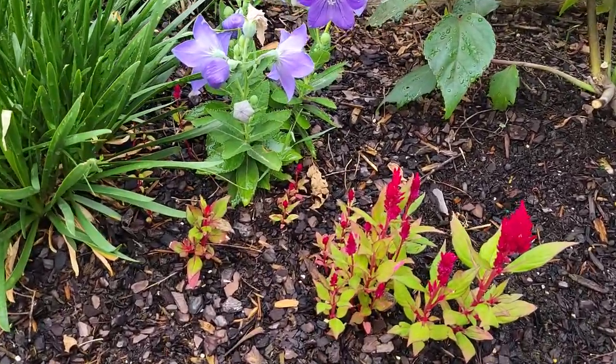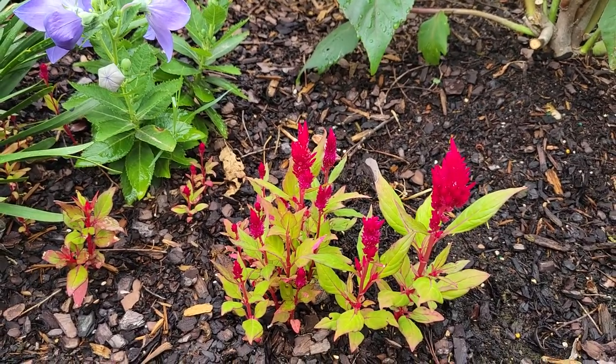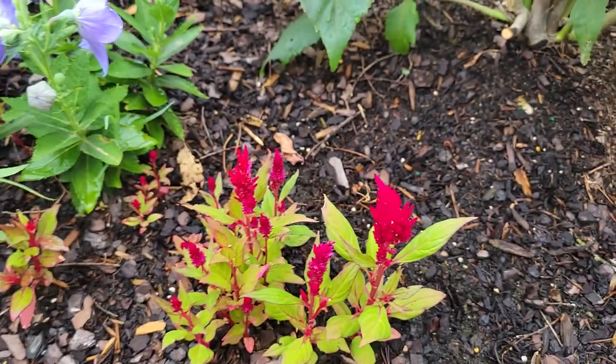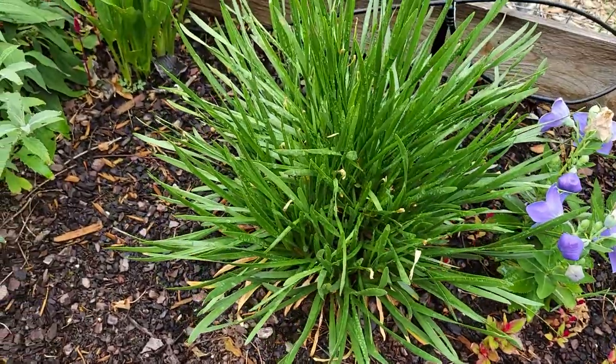These down here are also self-seeded from last year. It's either celosia or amaranth. I've gone back and forth between the two. I'm not sure, but I got those last year and they were really, really pretty. They self-seeded all right there. And then down the row in the bed a little bit, you'll see some more.